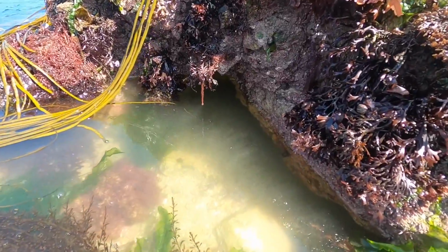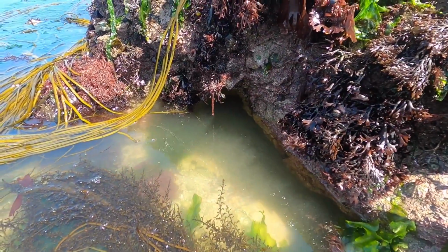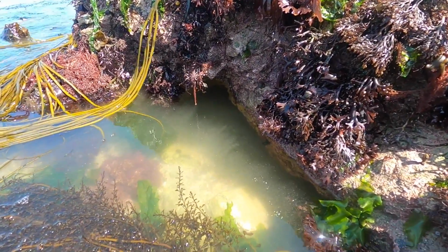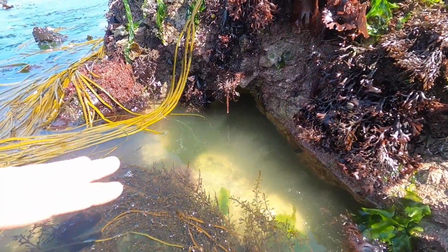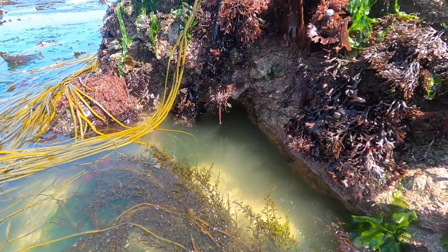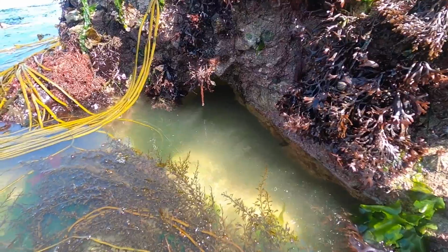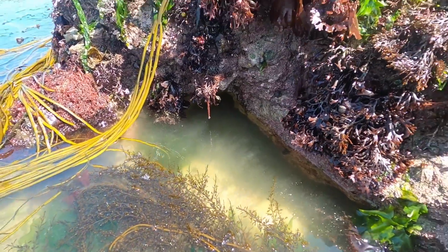This hole here, guys, you can see how it's all really clean. I'm just waiting for the tide to go out. There's a back entrance, and what I'm going to do is just wait for the tide to go out, and then I'm going to try and get it. This is the same place I found the lobster and the conger last time, so I'm hoping there'll be something in it. It looks good.